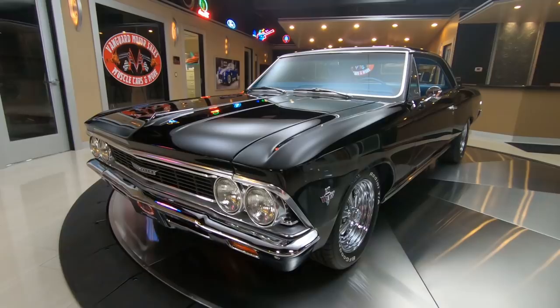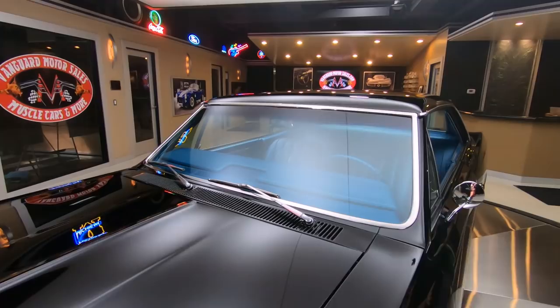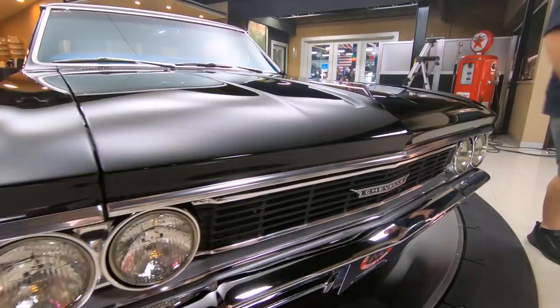Today we have this absolutely slick looking 1966 Malibu. This paint, this car is absolutely gorgeous, unbelievable. Someone did a great job restoring this car. All the trim, everything chrome, is absolutely phenomenal on it. Take a look at this beauty.